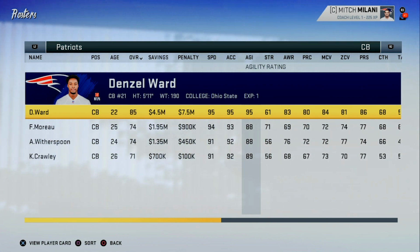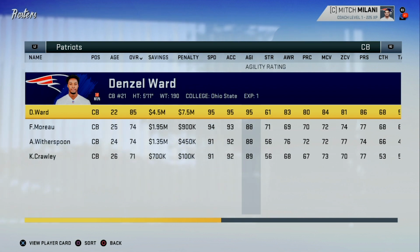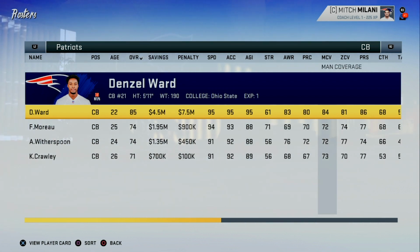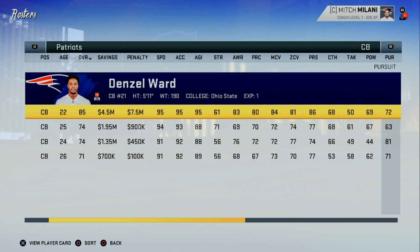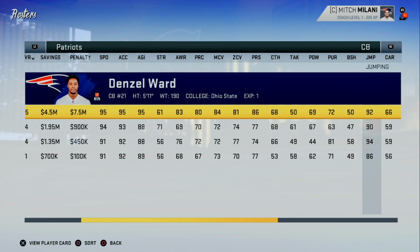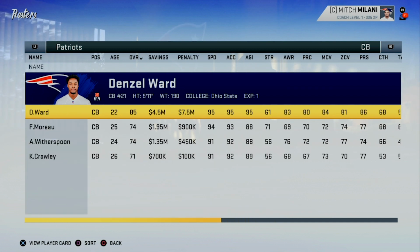So Denzel Ward has 95 speed, 95 acceleration, 95 agility. If you run a streak or a go versus him, he's not going to get open. It's just not. He has 83 awareness, 80 play recognition, 84 man, 81 zone, all around pretty good, and 86 press if I decide to press. He also has decent hands at 68, 92 jump, so he won't be beaten on jump balls. He's just all around excellent, and he's young, he's going to grow, and he's going to become one of the premier corners in this game, in this franchise.